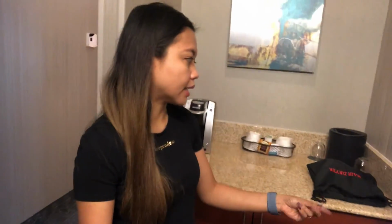Here, in the kitchen, they're lacking some spoons, forks, even disposable ones, they don't have that. They also don't have microwave. So they have a small fridge right there, maybe to put water, but you don't have water either. So yeah, that's just what I noticed.